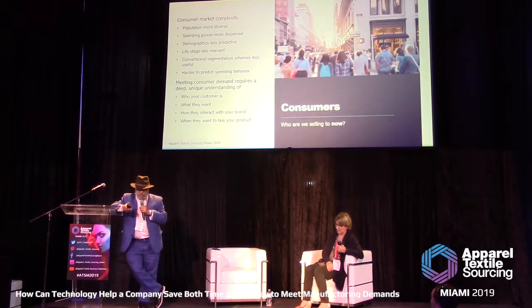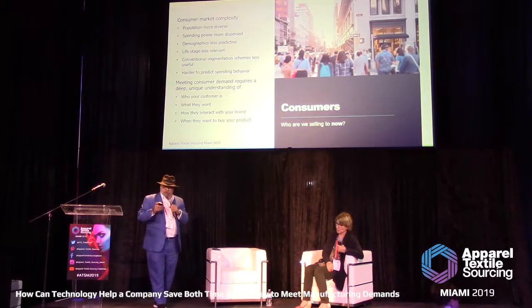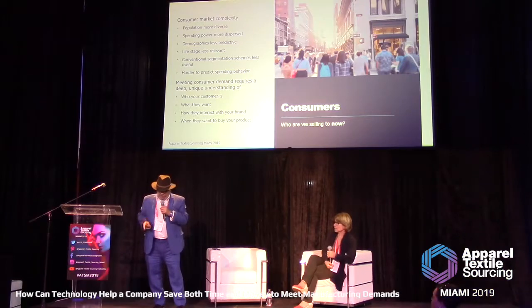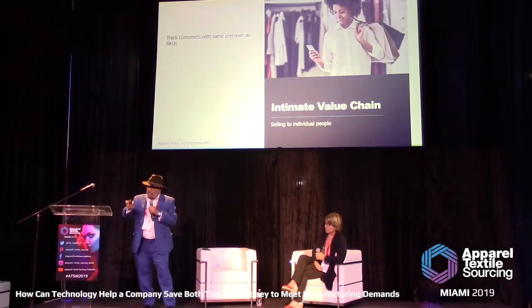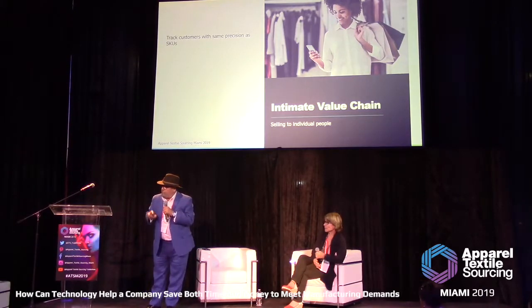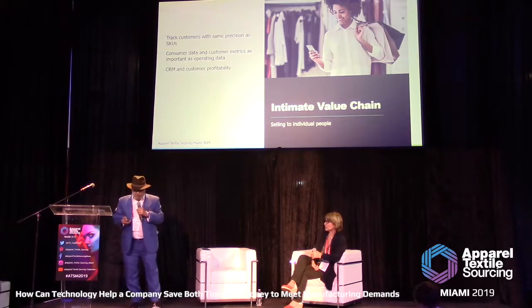There are so many demands from these consumers. So if you really want to know who that customer is, what they want, how they interact with the brand, and what they want in that product. In the value chain, we talk about the customers. We really have to understand them in depth, monitoring their behavior just like we monitor our stock keeping units. How they are doing, their data, their metrics are as important as any data.